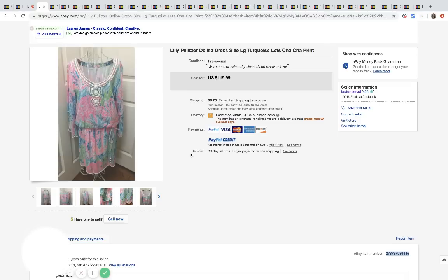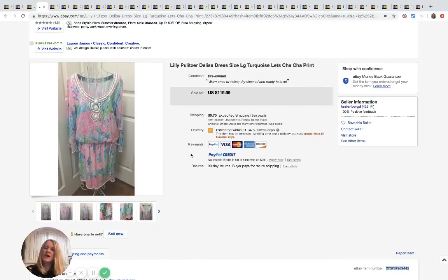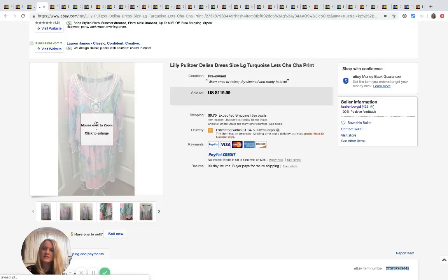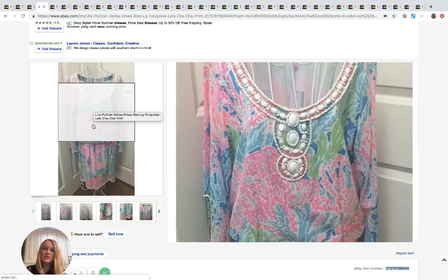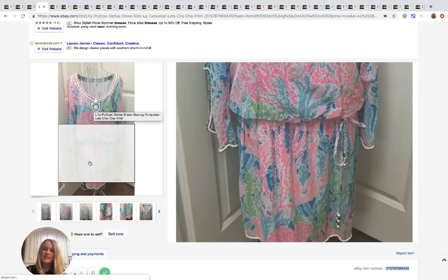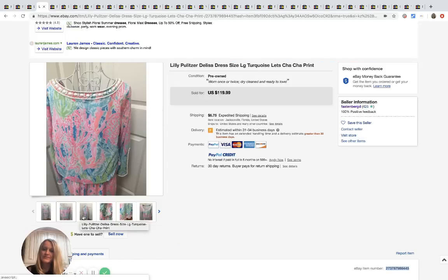Next item is this, ooh, I hope I say this right, Lilly Pulitzer. I probably said it wrong. It's the Cha-Cha print. It's a size large. She got this at a yard sale for, I think, $6.50. And she took a best offer of $85. So this brand seems to do really, really well. So if you see it, definitely grab it if you can get it for a good deal.